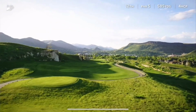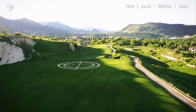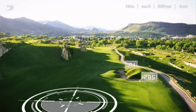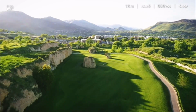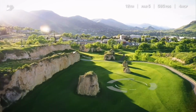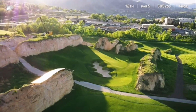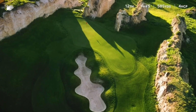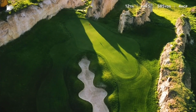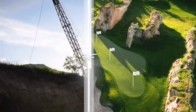The par 5 12th hole at Fossil Trace Golf Club is a true work of art, and Colorado is the canvas. Measuring 585 yards from the tips, the tee shot should be strategically played toward the clay pillars in the distance. The pillars exist as a result of the vertical movement of prehistoric rock and clay. On the surfaces of these formations are many fossils of plants and animals that resided here nearly 64 million years ago. The 12th green is nestled into the rock in an almost cozy way.